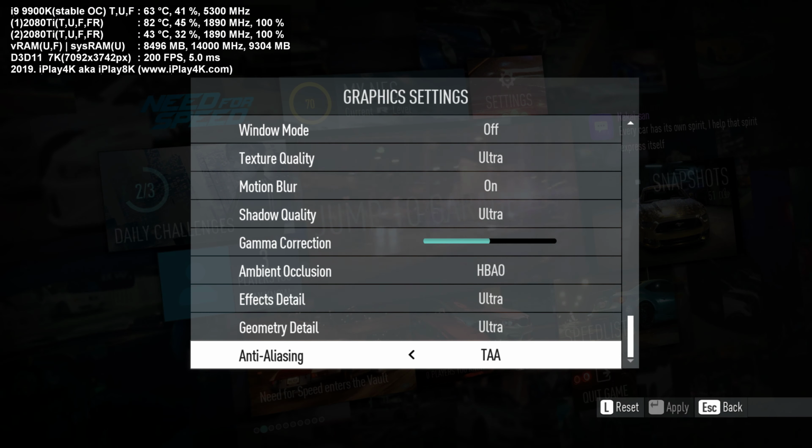Ti in SLI couldn't handle it. It was crashing. We're going to test it, and I'm going to report it back to you over on the iPlay 4K YouTube channel. 8K was impossible with Battlefield 1 unless you turn down the settings to medium or something like that. And Battlefield 5 is not possible at 8K resolution with the 2 RTX 2080 Ti in SLI, guys. It's impossible. It's just crashing. I'm going to go ahead and test 7K, and I will report it back to you.